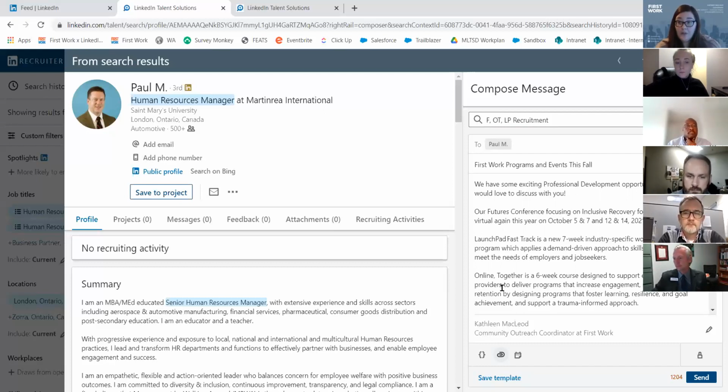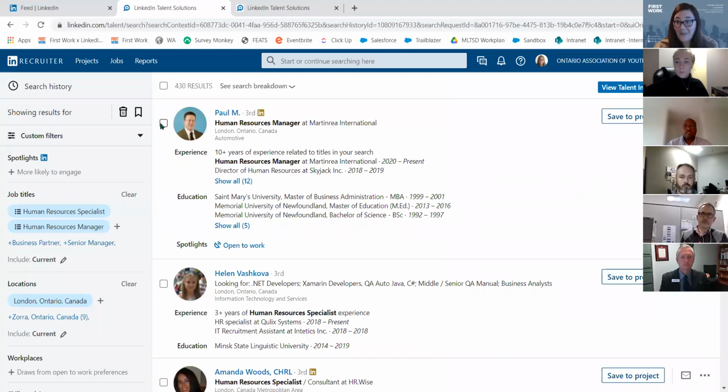And then you could also use this as a way to potentially reach out to source for positions that employers have come to you with, but you don't have job seekers to fill those roles. So that is another way that I'll show you just now. So one second, I'm getting ahead of myself just a little bit.